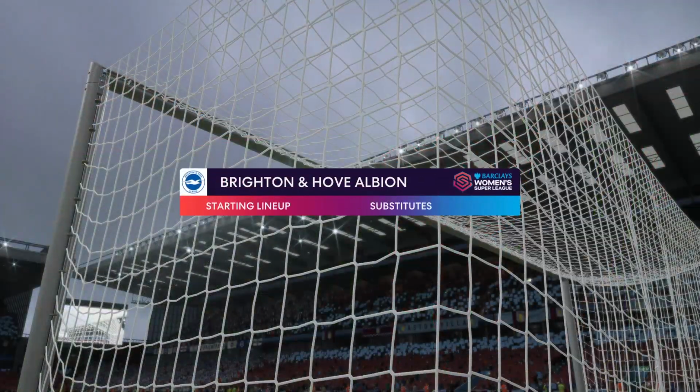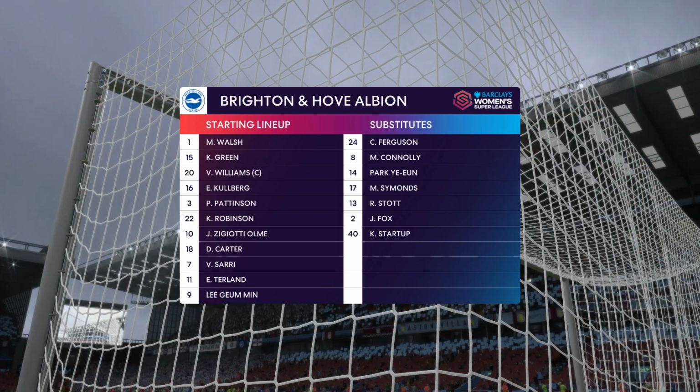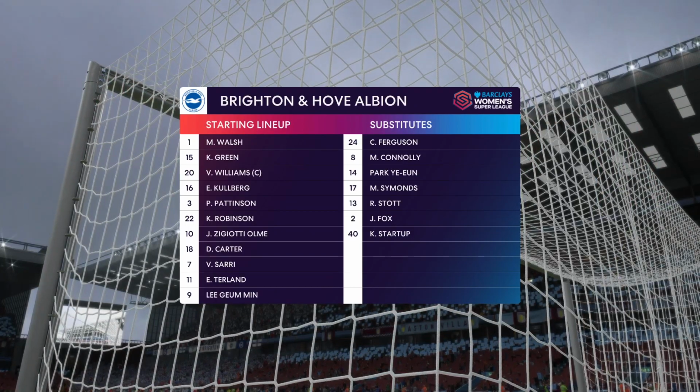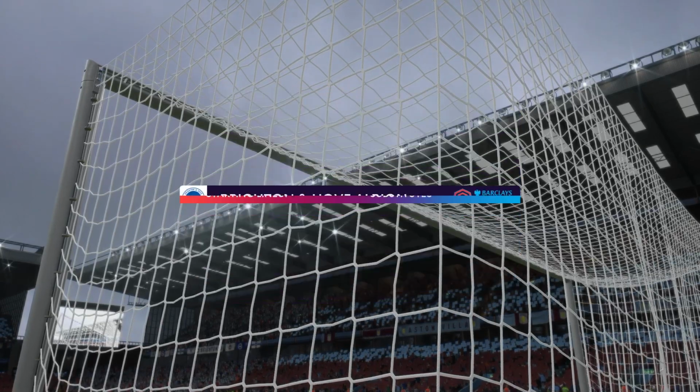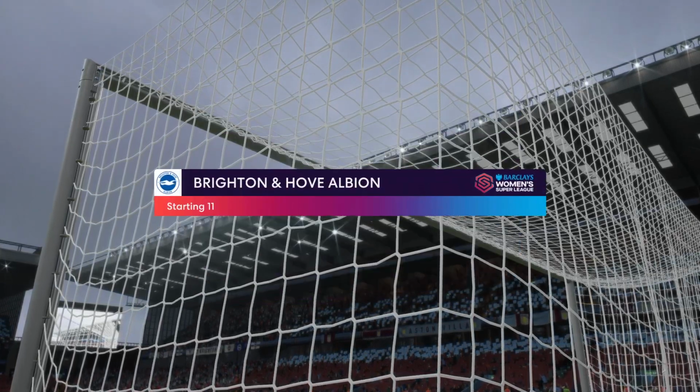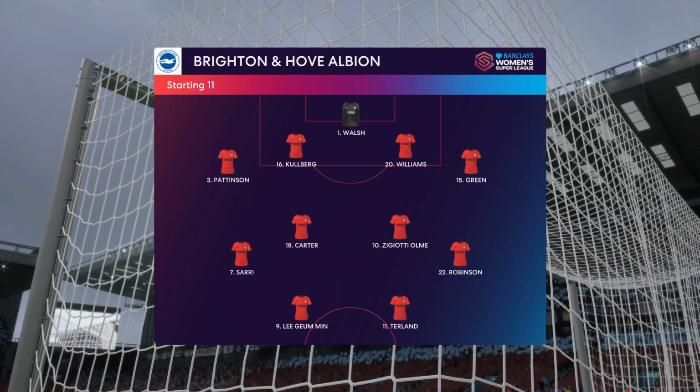And a look at the lineup for Brighton. Well, this system gives them a good defensive base. A well-drilled back four, a solid midfield with wide players tucking in, and two forwards who can press the ball. But does it provide enough fluidity going forward? I'm never sure.